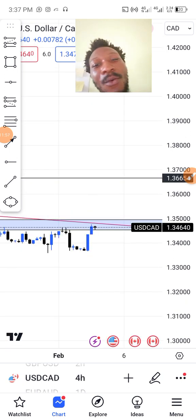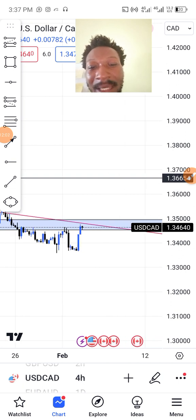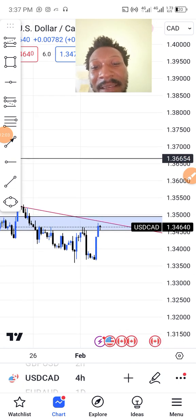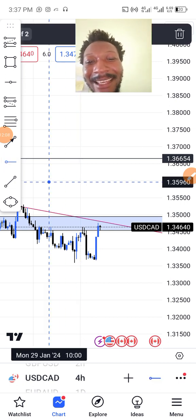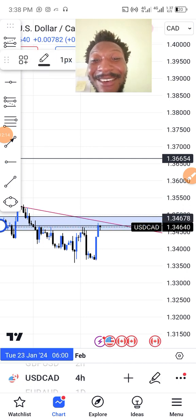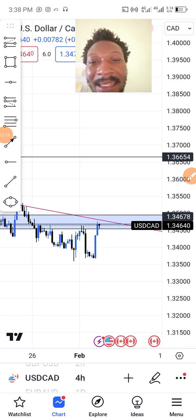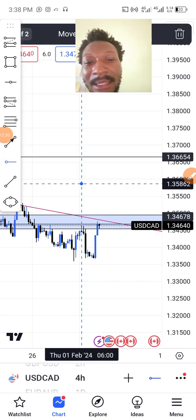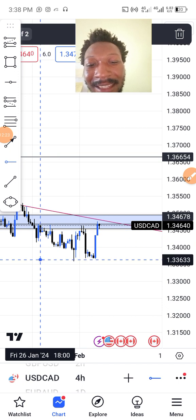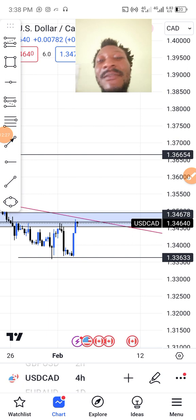Okay, guys, this is very, very simple. If you can get it, you'll get it. Let's take our horizontal ray. You see, this is actually resistance, the one I drew just now. Let's take the one down. This is support. Once the market hits my resistance, I start looking for sales.